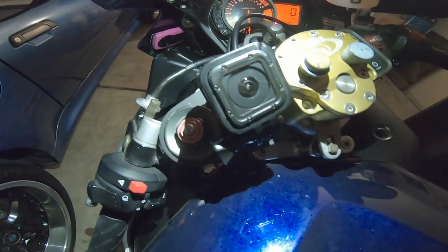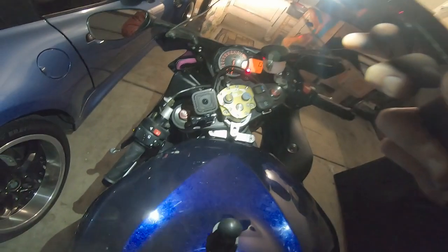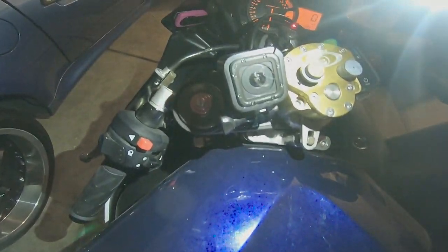So we have a new camera mounted to the bike. The new Hero Session. It's not new, it's old, but this will be so it can see me while I'm riding. Let's see how it goes.